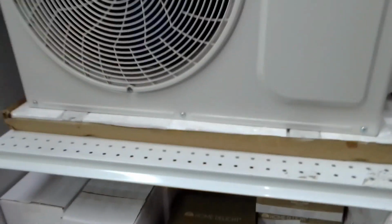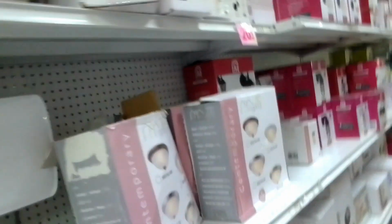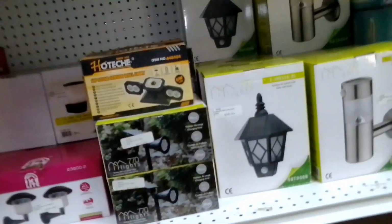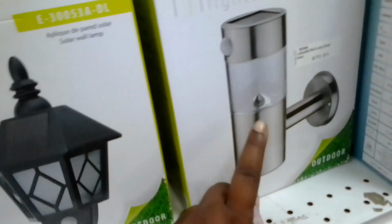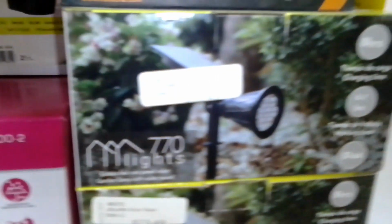About air condition, I think I did this in a previous video already. I have all lighting over in this section. I like this one. One lamp solar. I really like this one. And that's 70. $73.